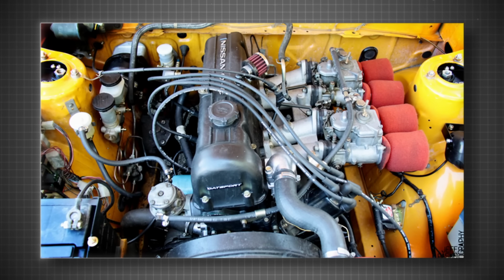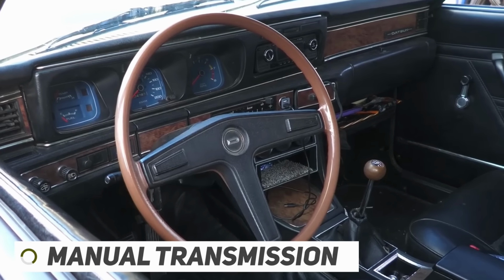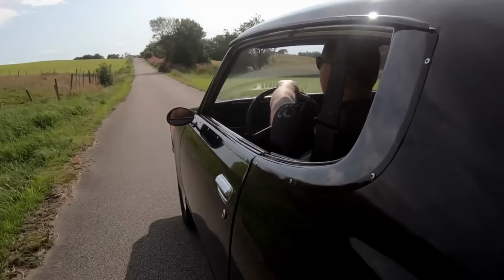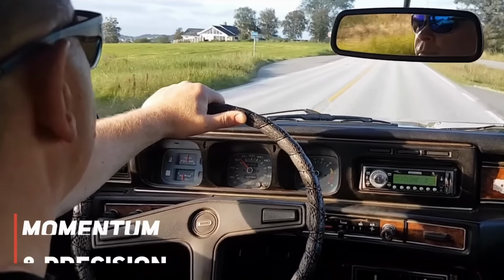Under the hood, that inline-4 was smooth and willing to rev, paired with a responsive manual transmission. The SSS rewarded drivers who knew how to work a gear lever. It wasn't about brute force, it was about momentum and precision.